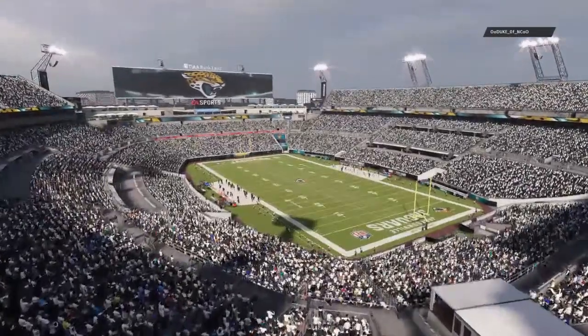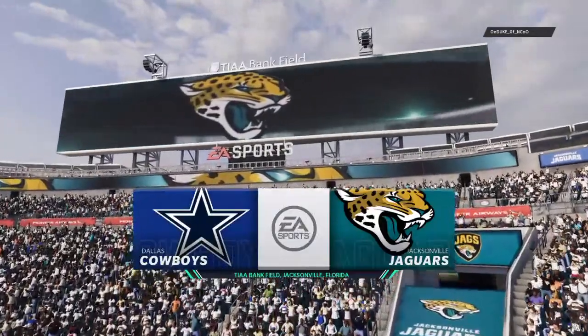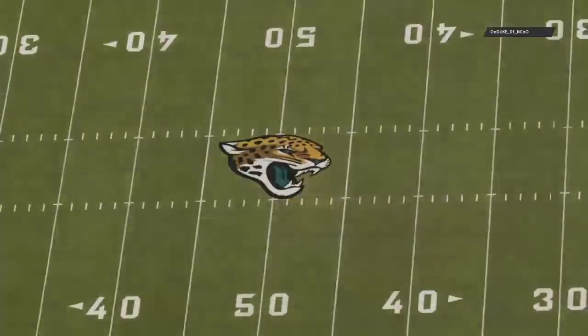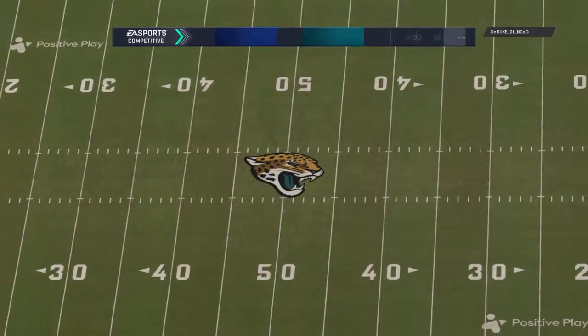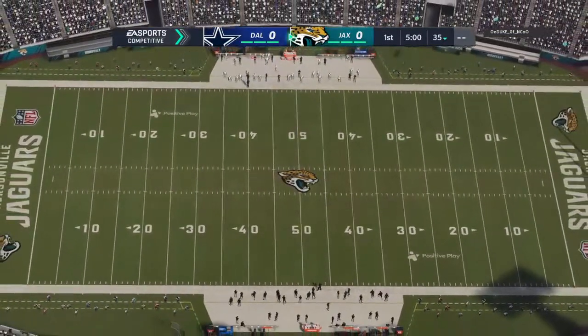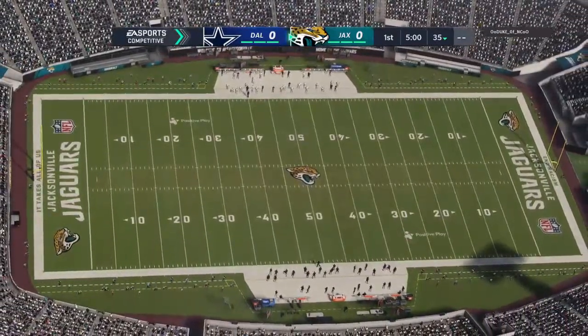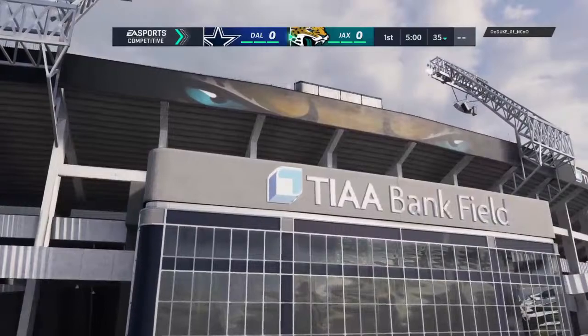EA Sports coverage of the NFL brings us to the state of Florida and TIAA Bank Field in Jacksonville. This crowd is excited to see their Jaguars as both teams emerged from their tunnels a moment ago. We are just about ready for football as the Jags get set to match up with the Dallas Cowboys.